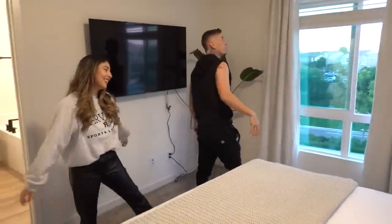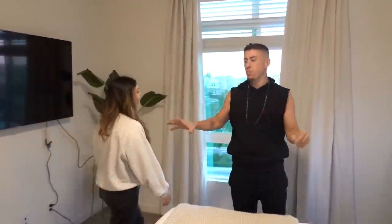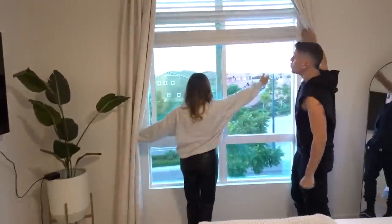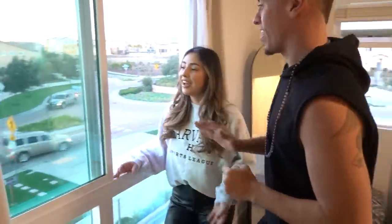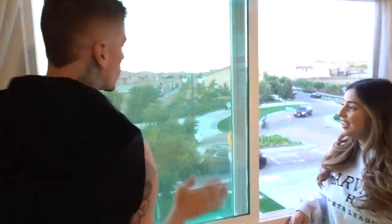Oh my god. Okay. So if you walk over here, this is actually my favorite part of this bedroom, which is that we have two really big windows. And the view of the sky here is always so beautiful. Right in the morning, when it hits right in your eye, it says good morning. Honestly, I genuinely love this window right here. It's my favorite window I've ever had in my whole life. Something about this window.